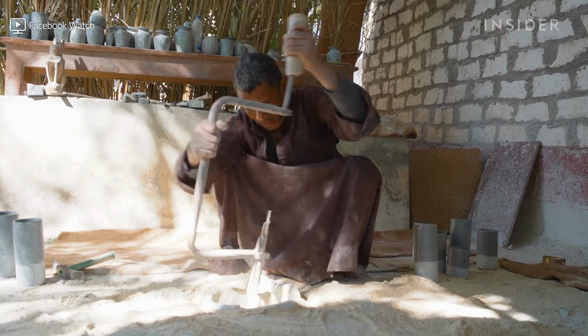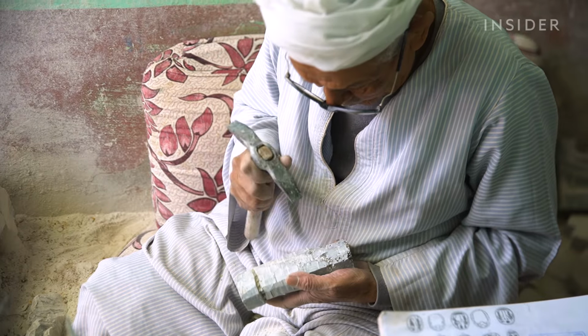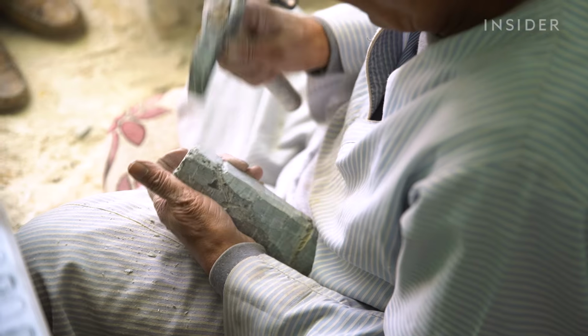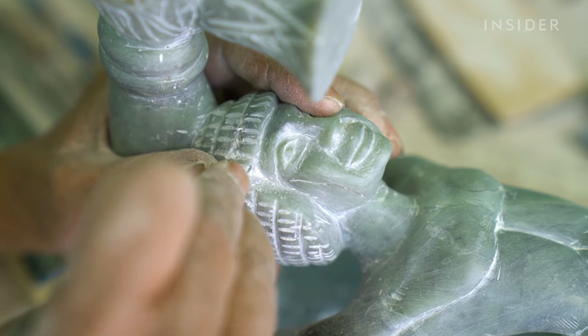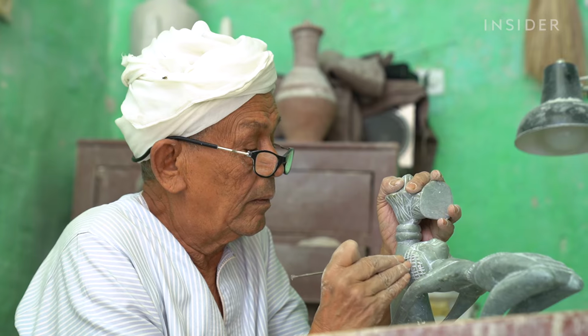Egyptians in Luxor have been carving stones for thousands of years. And for Syed Mahmoud Al-Mataany, sculpting is a way to tell his country's history through art. He inherited the craft from his father and grandfather, and has been doing it for over 6 decades.